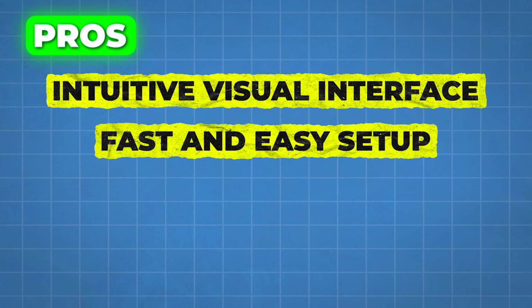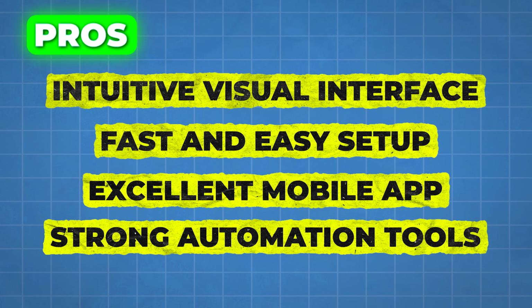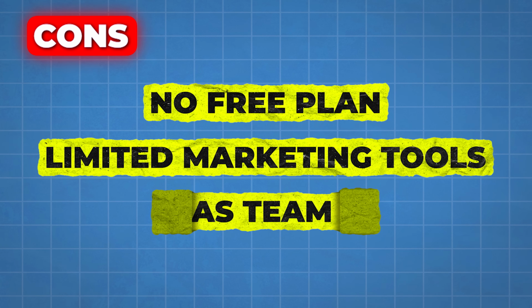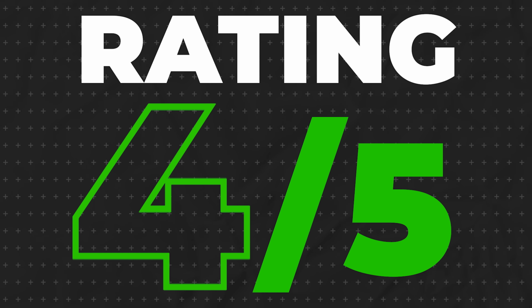You can set it up in hours, not days, has an excellent mobile app, and there's strong automation even on lower tiers. Now the cons: there's no free plan, limited marketing features, and it can get expensive as your team grows. So my rating here, 4 points out of 5. This one is really good if you're doing a lot of cold outreach on a bunch of different messaging platforms and you need to keep everything organized.